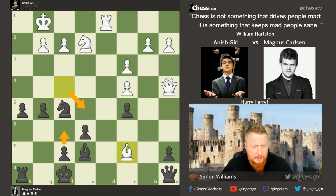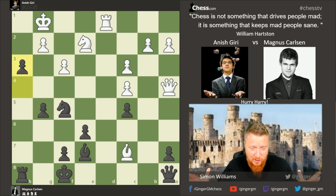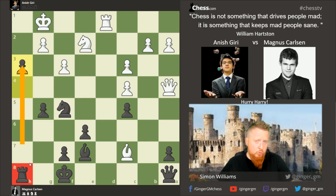And now here comes Harry, h4. White is in a diabolical situation here. This move, h3, is going to win the game for black. We see only a couple more moves, f3, and after h3, Giri has enough, and he actually resigns here. The power of Harry, yet again, using that h-pawn in this position with the rook behind it to destroy the protection around the white king.